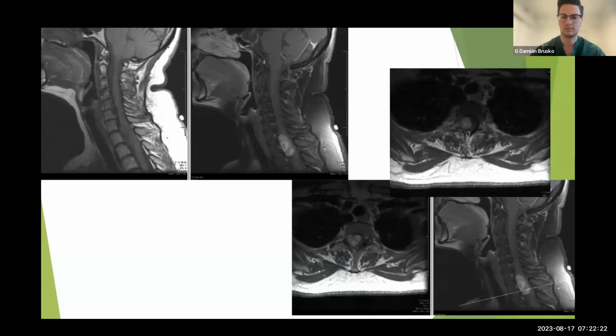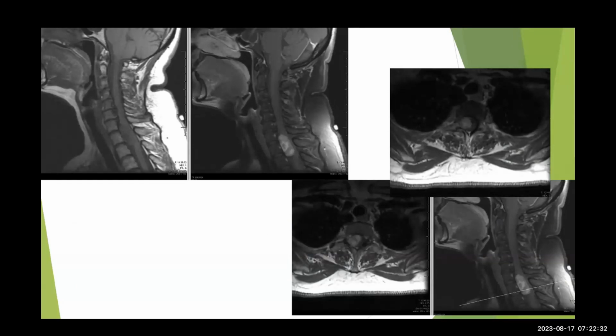looking at different slices in the axial plane. So what do you see on the contrasted images? How would you describe that? Yeah, it looks like a contrast enhancing lesion, and it looks sort of heterogeneous contrast enhancing. I think there's this sort of central core to it. Good.